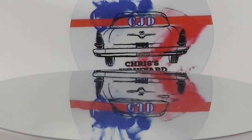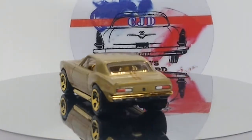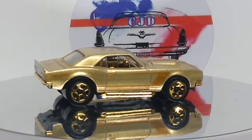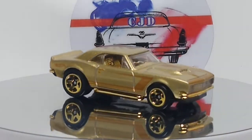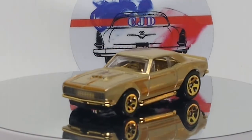Okay, next up we got the 67 Camaro, the last one in that set. This one's sweet looking as well. This one got gold everything. Interior, base. Oh no, the base is black on this one, which is fine. It's not that ugly yellow color.